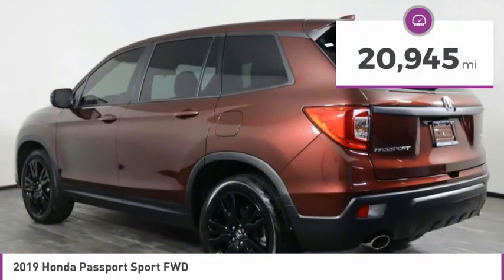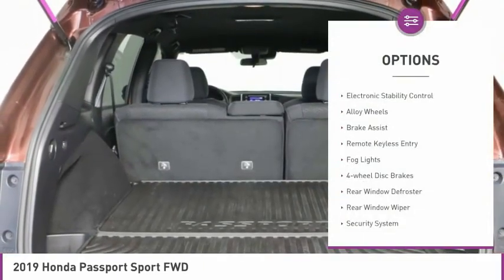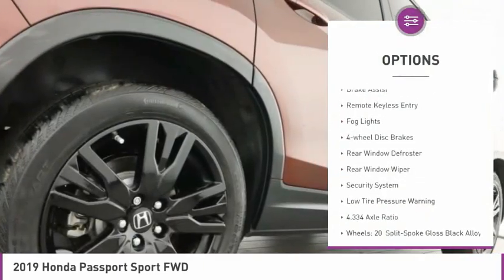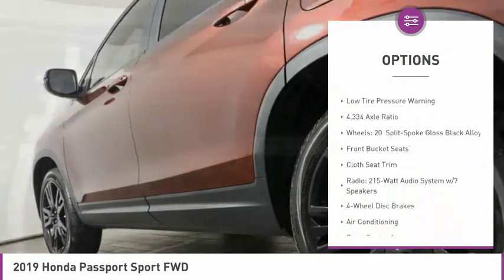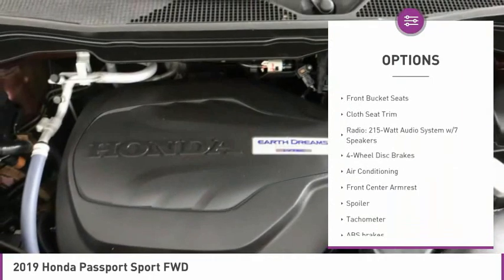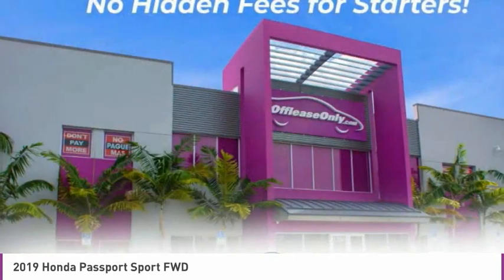This vehicle has less than 25,000 miles. Here are some of this vehicle's great options: electronic stability control, alloy wheels, brake assist, remote keyless entry, fog lights, four-wheel disc brakes, rear window defroster, rear window wiper, security system, low tire pressure warning.